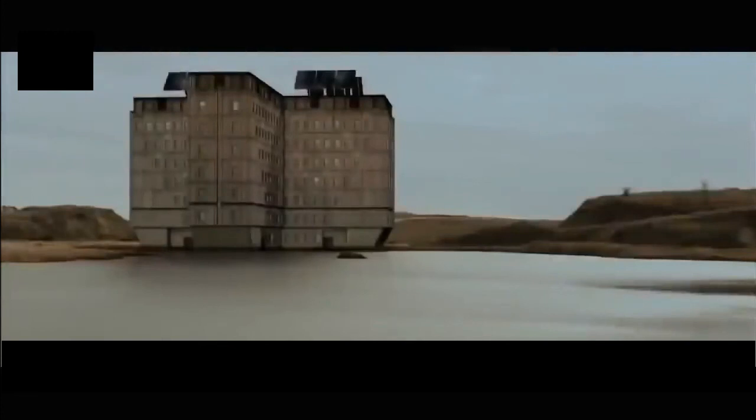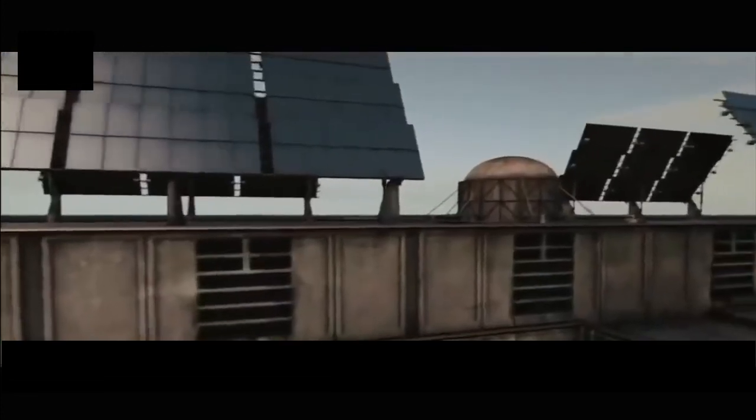So, as a sign of respect, this building will not be demolished and will remain his legacy. And that's how the movie ends.